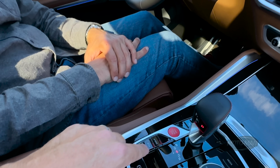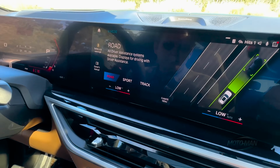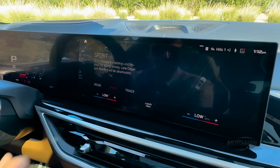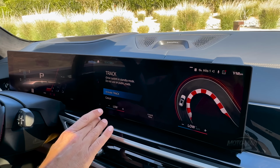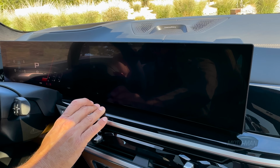Yes. And also, of course, you have M mode, which in here also includes track driving. So different modes there for road, track, and sport. The big benefit of the track mode is this is what switches off your stability control.